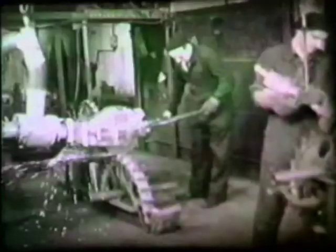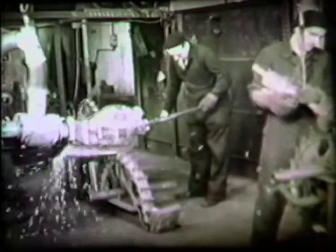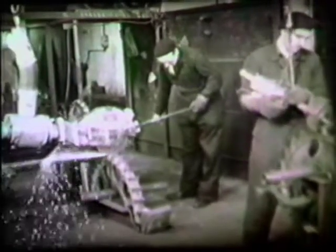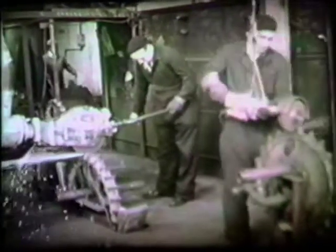In the case of sprockets having inexpensive hubs, the method is different, in that each tooth is welded separately. Then rough ground on this heavy hand grinder, and finish ground on these high cycle grinders.